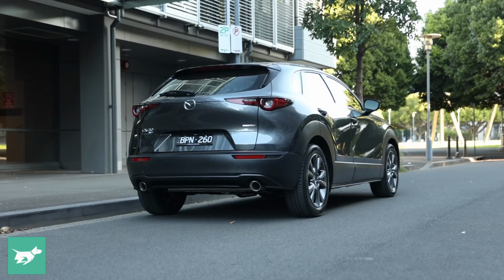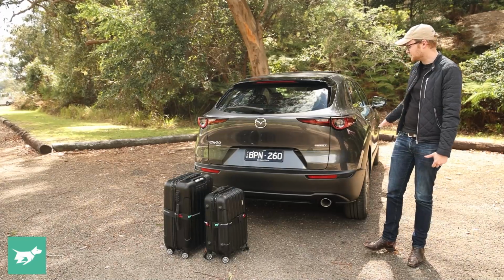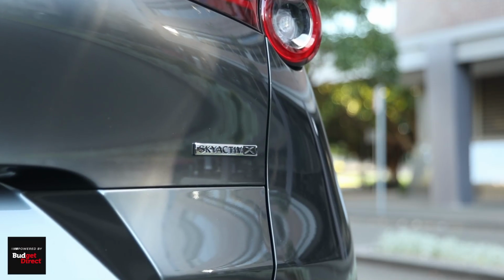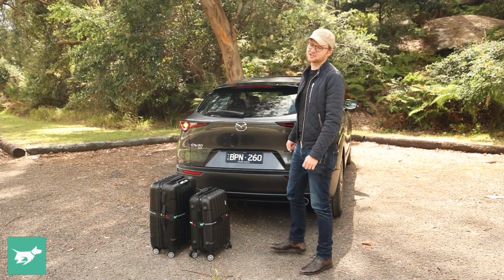Still, here around the back, pretty much all CX-30s look the same, apart from the base model, which has its smaller 16-inch wheels. The top of the range X20, you'll only be able to tell from the badge, which reads Skyactiv-X as opposed to Skyactiv-G for the rest of the lineup.